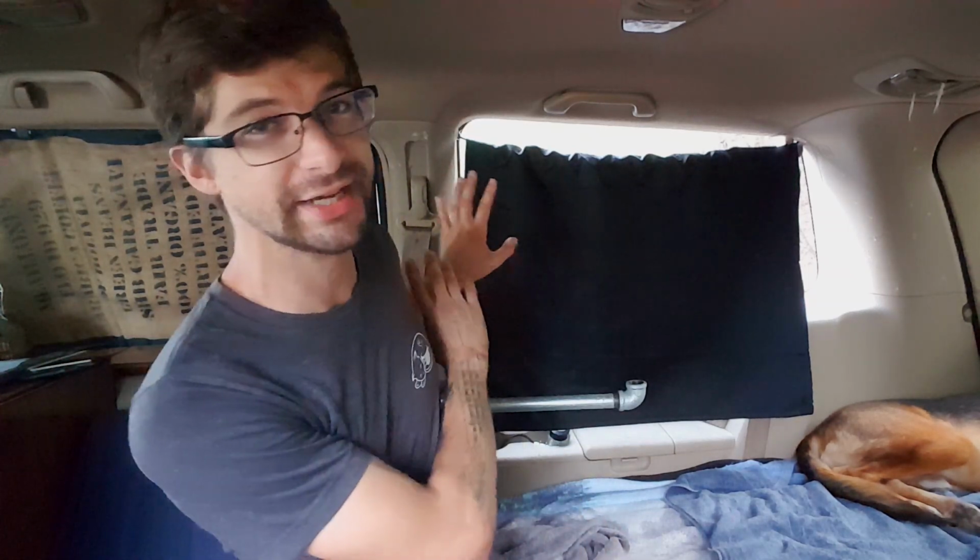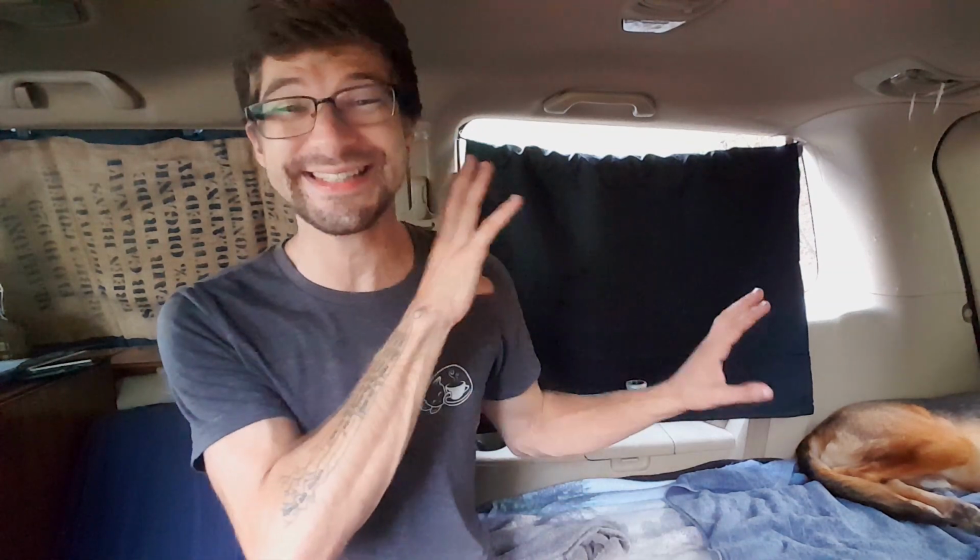I've seen several different no-build van designs. One of my favorites was this woman put up plastic Tupperware containers all on this side and all on the back, and then she didn't have a bed. She just laid down a bunch of foam and blankets on the floor and then just slept there. That way she had easy access to everything.